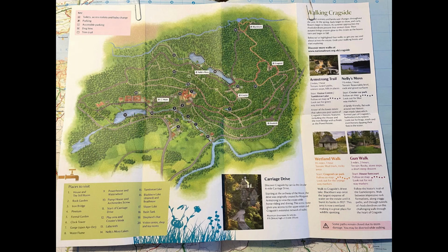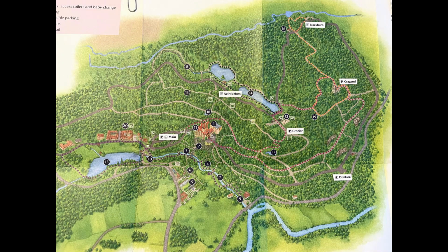So Cragside itself is a National Trust property. It was the former home of Lord Armstrong, and it was the first house back in the day to start getting into home automation, in the sense that it had underfloor heating. It was powered primarily by hydroelectric generated from the lakes, and it's just a thoroughly good day out.